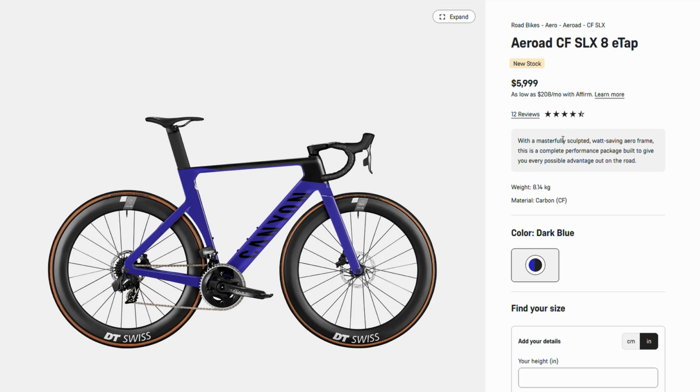You are getting the SRAM Force eTap, and that is a wonderful groupset. That would be about the equivalent of Ultegra with Shimano. So if you are new to looking into SRAM or anything like that, you've never used it before, you really, really should. I remember when they first came out and their whole marketing campaign behind it was make the leap. Make the leap. It's great. SRAM is phenomenal. I would be so happy with this bike.